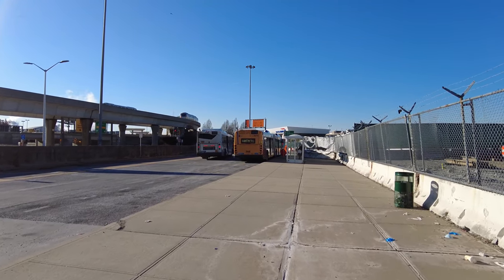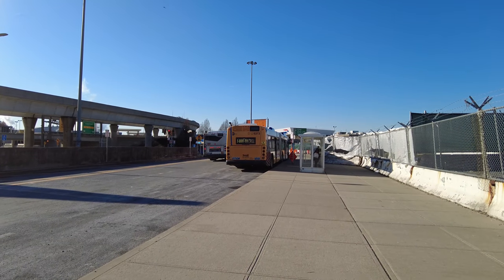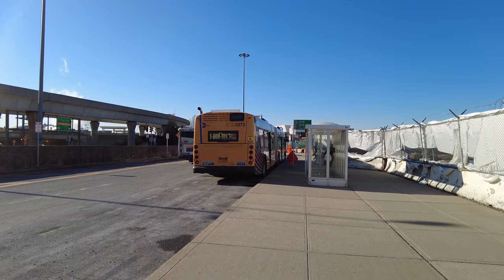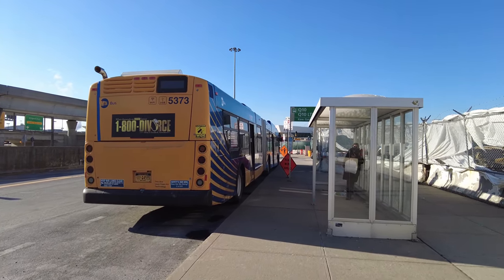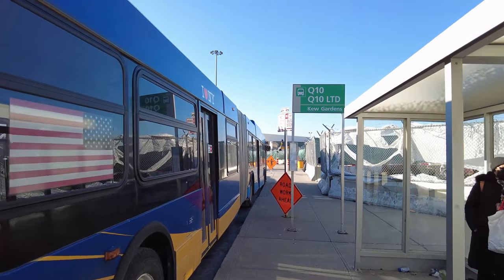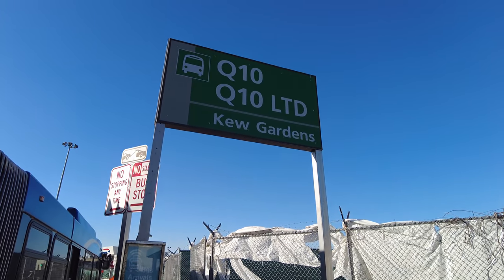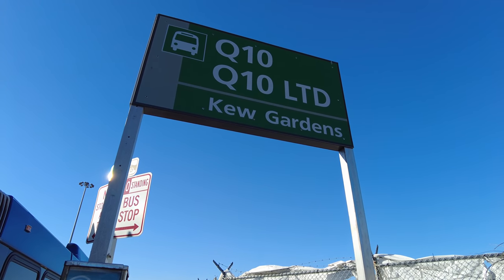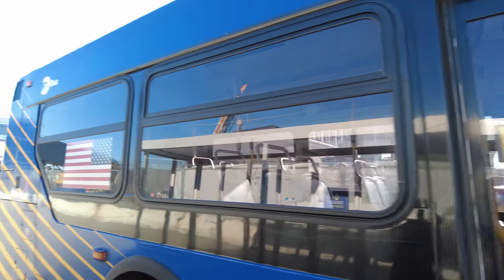Well, that's the Q10 bus now. I'm not sure if it's gonna pick anybody up or just left without me. But we'll find out when the next bus comes, I guess, whenever it does. Here it is, Q10 and Q10 Limited to Kew Gardens. The Limited bus is a limited stop bus. It won't stop at every stop, so your trip should be shorter.